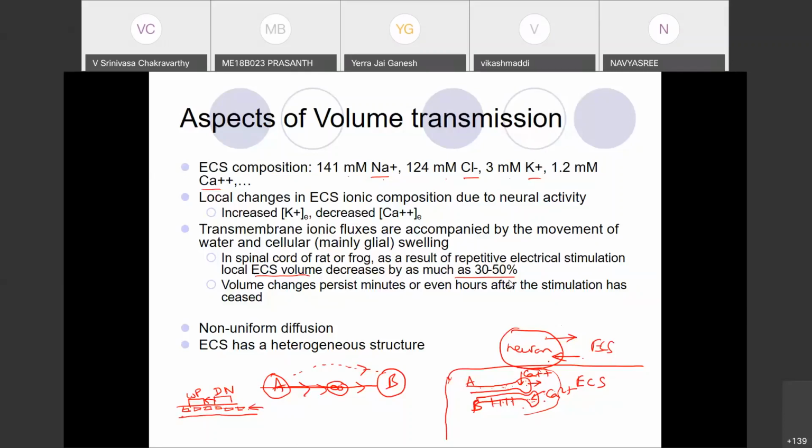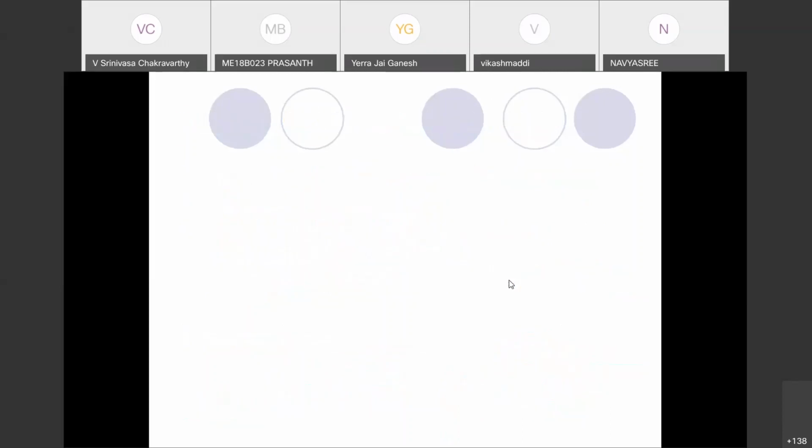right? Imagine if something goes wrong in these mechanisms. Those volume changes, both positive or negative, can remain for a very long time, and that can be seen as a pathology. So if you take a brain scan, an MRI of the brain, you will see volume changes in certain disease conditions. So maybe these are the kinds of mechanisms that are giving rise to such long-lasting volume changes.